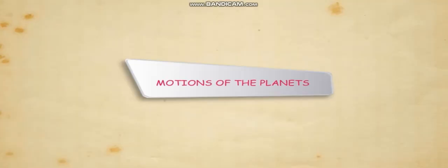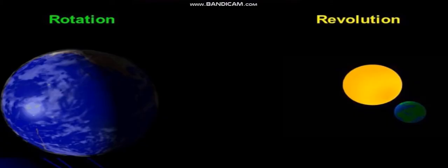Motions of the planets. All planets exhibit 2 types of motions: revolution and rotation. Revolution.